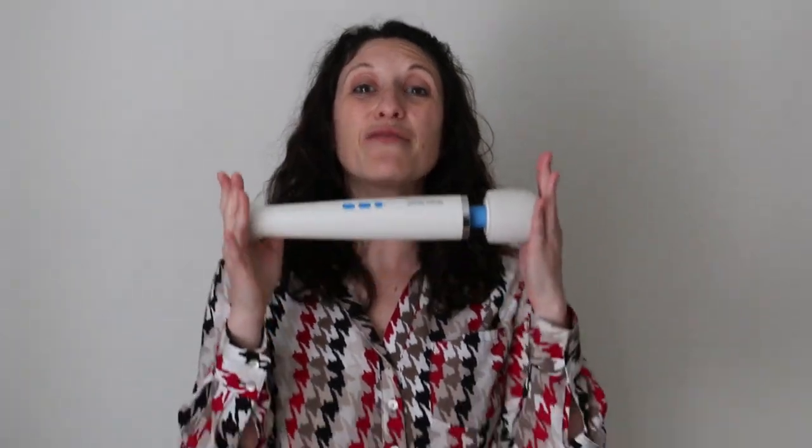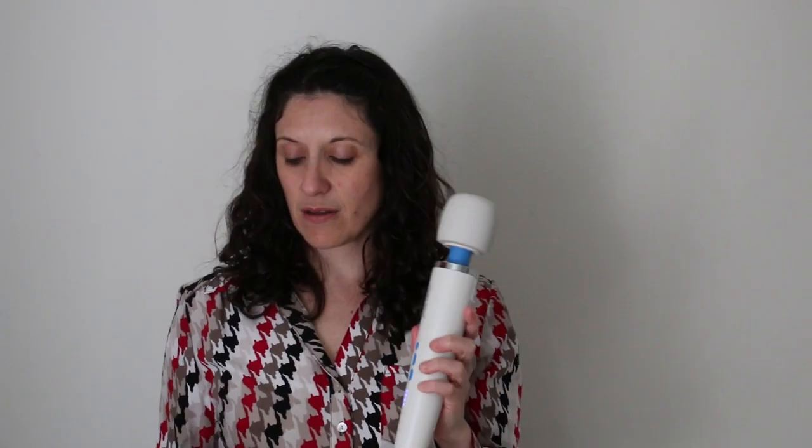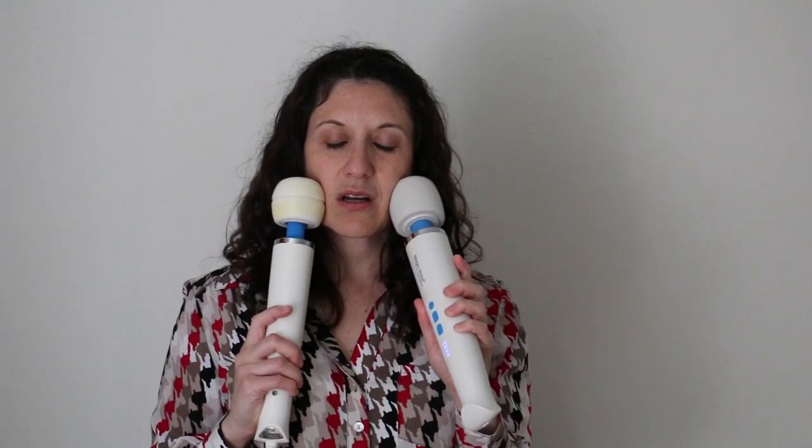This I am so excited about is their brand new, one of a kind, first ever rechargeable Hitachi Magic Wand. Okay, so it's got four different speeds. I can tell you for certain, plug-in still feels a little stronger. This feels more powerful than it sounds. Like, my hand still feels like it's gonna pop off. Ha ha ha! It's very numbing.